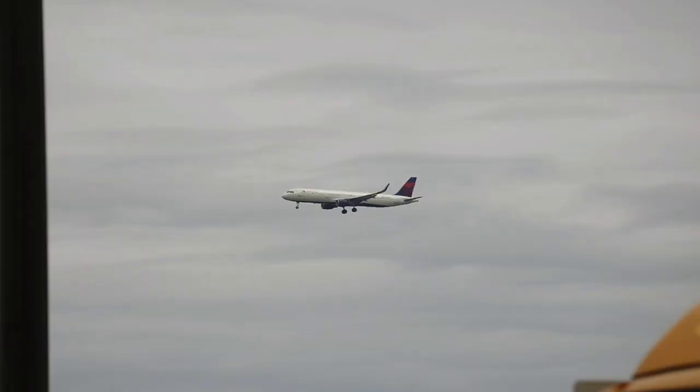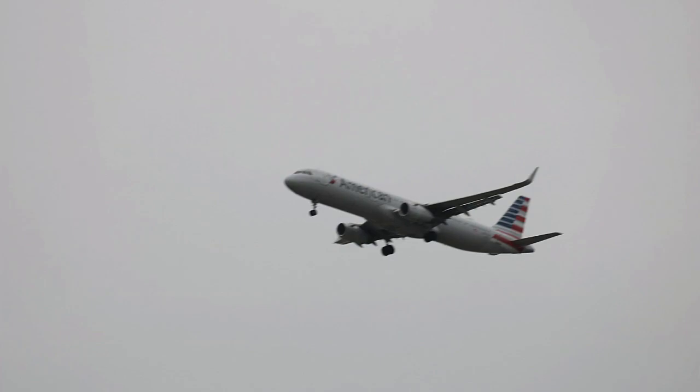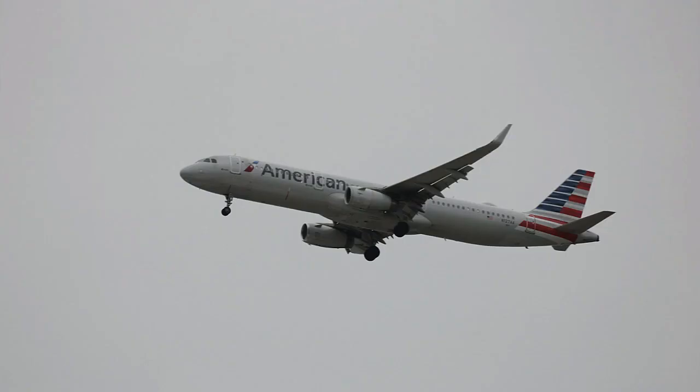Delta 321 on short final right there. Some really cool flags. And here's the entrance for the American Airlines C.R. Smith Museum, and then a couple of planes that I had to catch before going inside. Not this American 321, but it was cool. This is the view from the C.R. Smith Museum, by the way, if they're landing on the west side, going towards the north in north flow. So this would be like 36 left. It actually is pretty good. It's a little high, but it works.